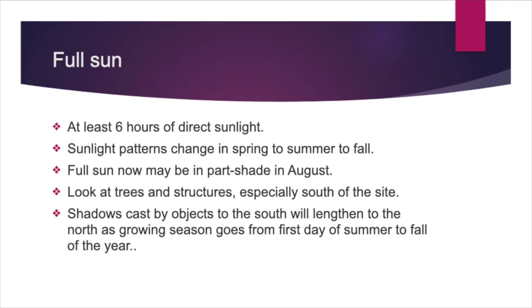So for full sun, we recommend at least 6 hours of direct sunlight. The wicking raised beds at the barn, which a lot of you will see here in a little while, get full sun all day, every day. They love it. And sunlight patterns change in spring, summer, and fall. As you know, it moves around. And full sun now may be part shade in August, so make sure to keep that in mind when you plant.